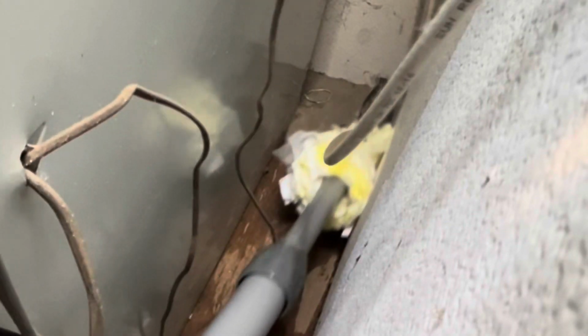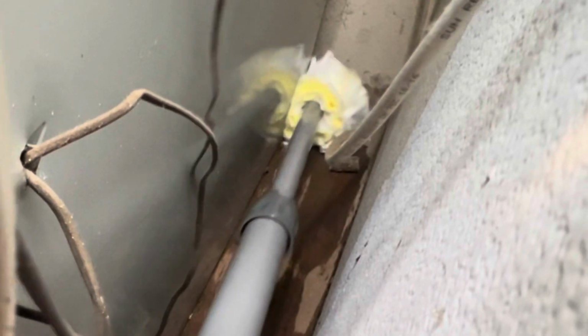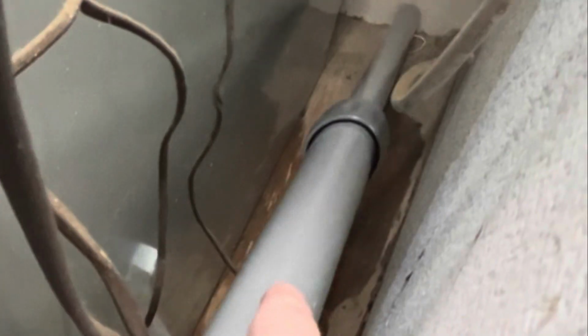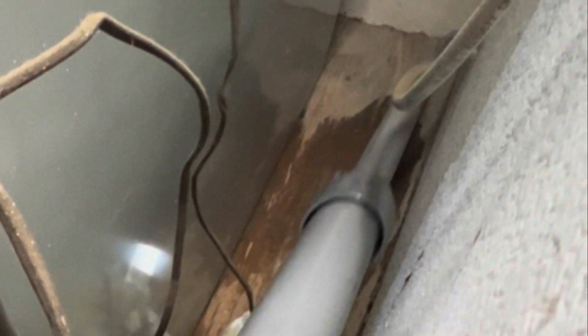Oh no, there's something stuck back there. I gotta get it. This is such a tight, awkward space. Mac, if you're watching this, I know what you just said to yourself.